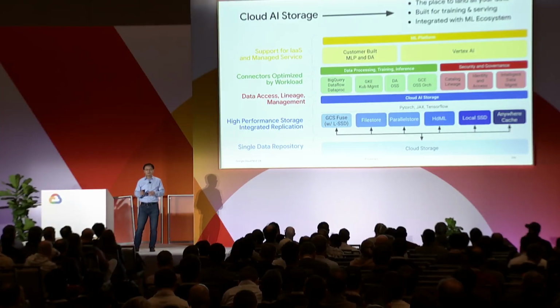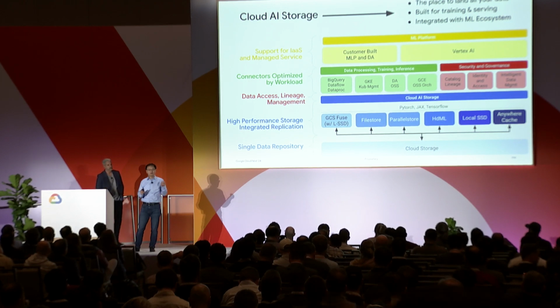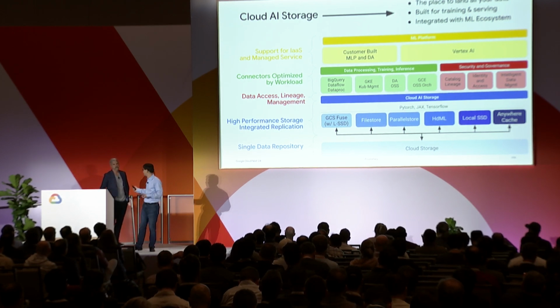So this is a very exciting list of features. I will hand it over to Dave, who will get into more details about each of these products and how they can best be leveraged for different AI phases. Dave?